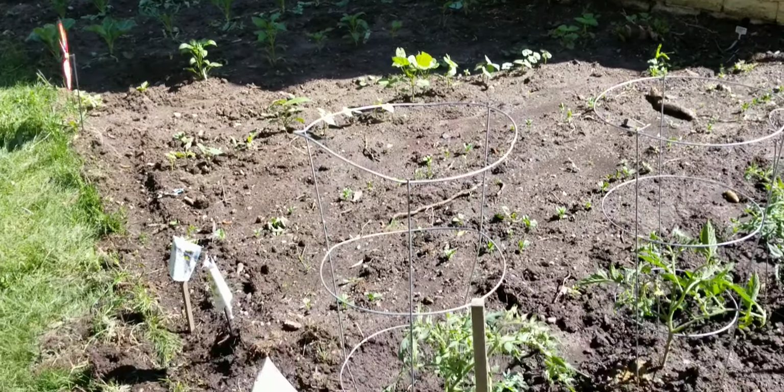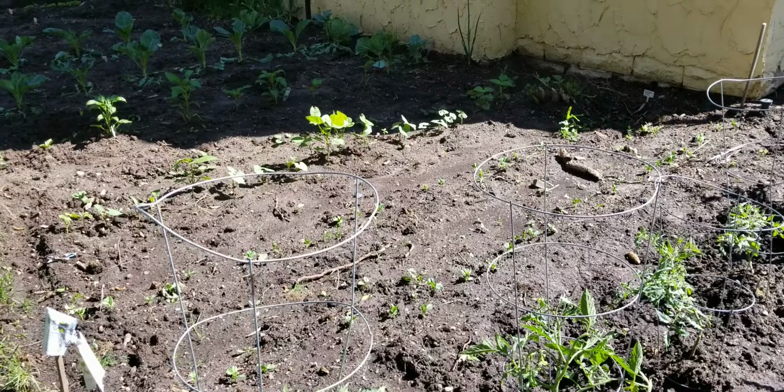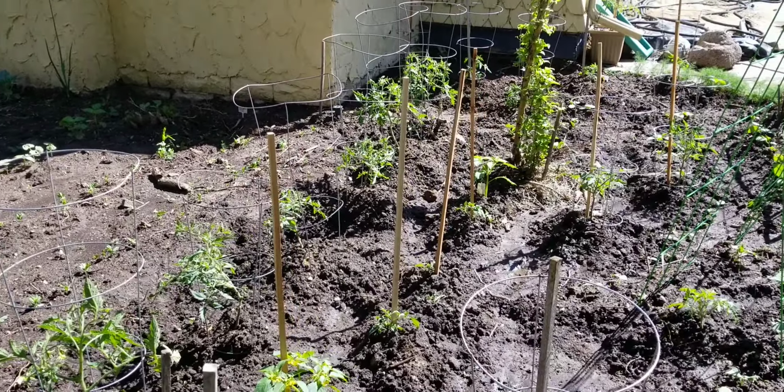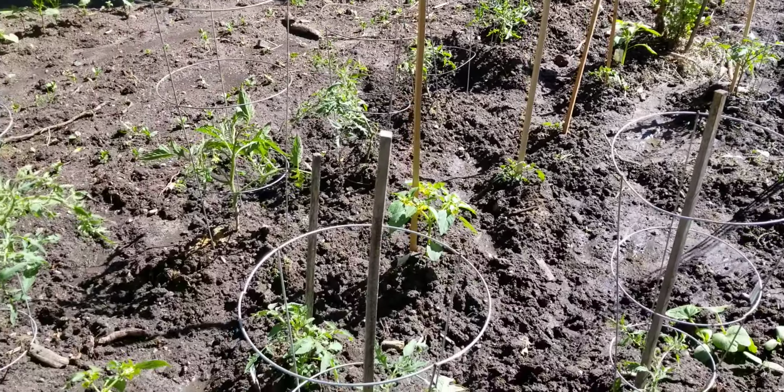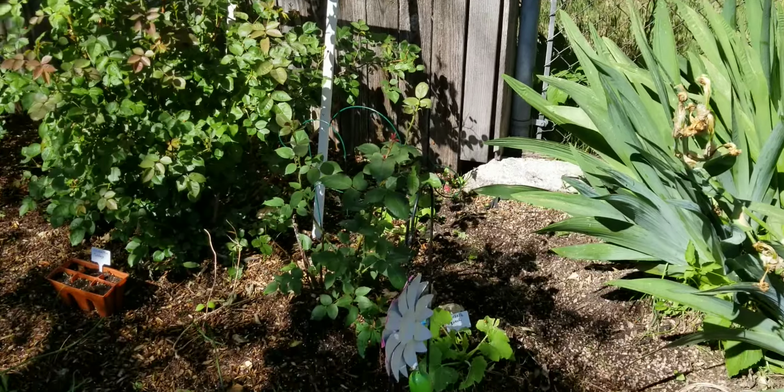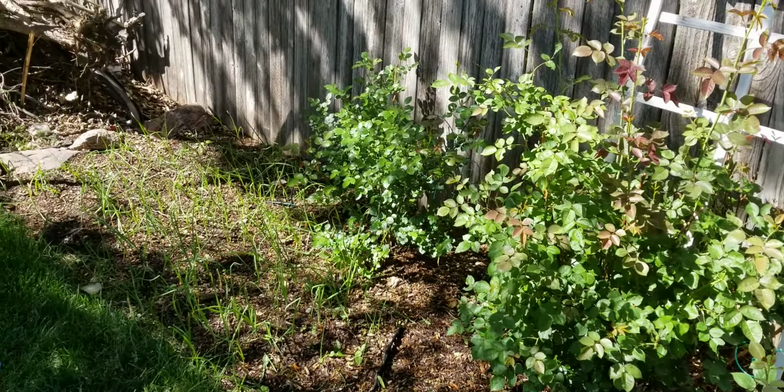And welcome back. This is part 2 of the update after the hailstorm. We were looking at the tomatoes when I last left off, and also my roses, irises, and sunflowers, and cocozelle squash, and the onions.